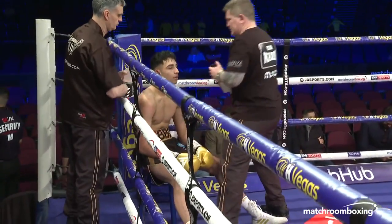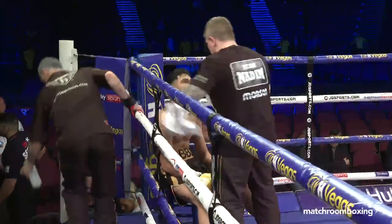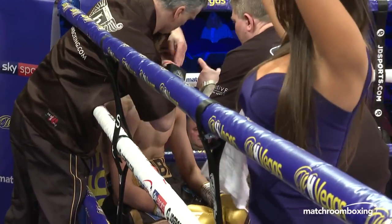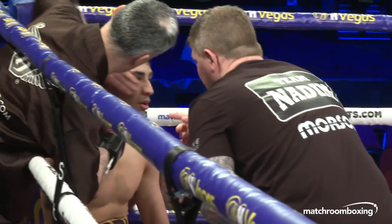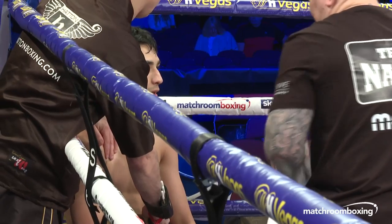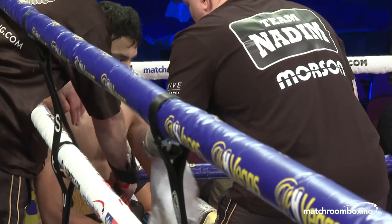Not a great deal in that, was there, really? Impressed with Nicolae. Ambition, really letting some big shots go. Nadim in patches there was working well behind the jab, showing good variation, but just not moving enough, just staying in range a little bit too long. He's getting caught with some silly shots. You shouldn't be getting caught with those big wild shots from Nicolae. He really does throw them from a long way out. It should be easy to see, but I think that's just a case of staying in the distance too long. He just needs to slide out of range.